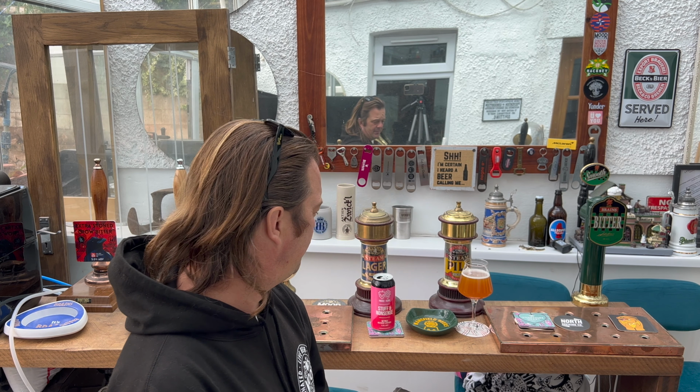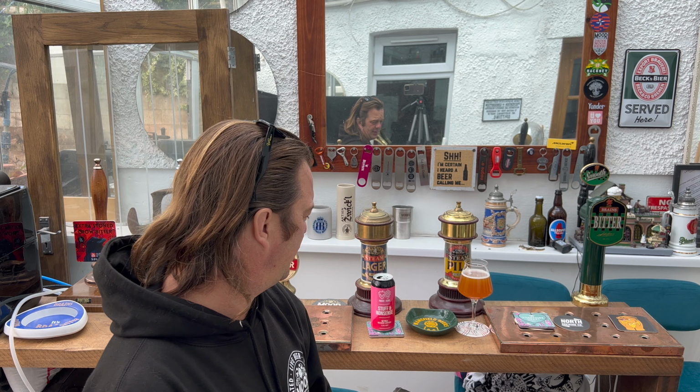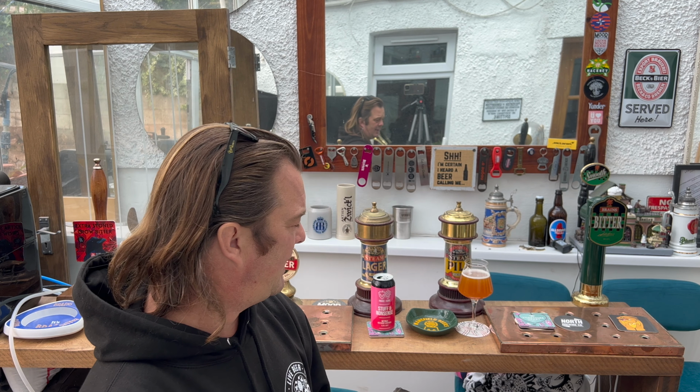I think this is a very poor example, a really poor example of a pale ale. In fact, I probably won't even be finishing this. That one might be for the sink. I like it enough to give it a 5 out of 10.